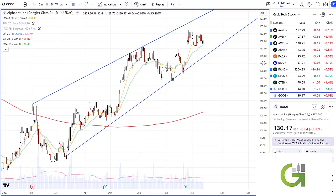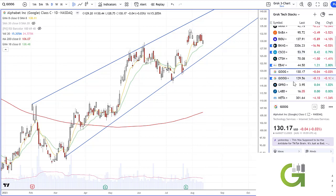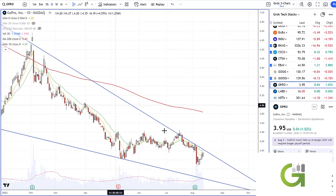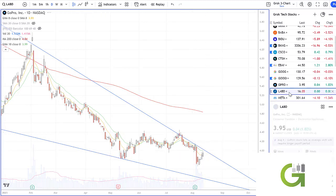Be careful with this one, but as long as it's making higher highs, that is a good thing. I would want to see this thing break over 132, 133 before I'd want to make a purchase there. GoPro, if you look at GoPro, we have a falling wedge. We're at resistance. We dropped, we rallied. If we can break this on GoPro, that could be a buy.